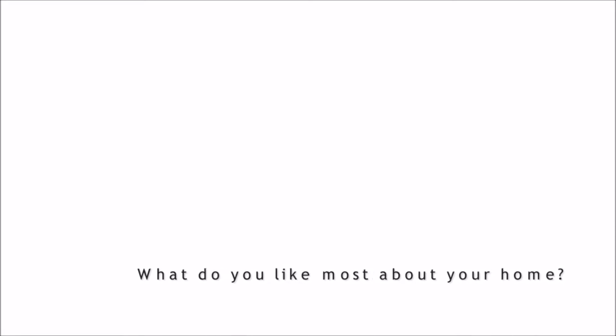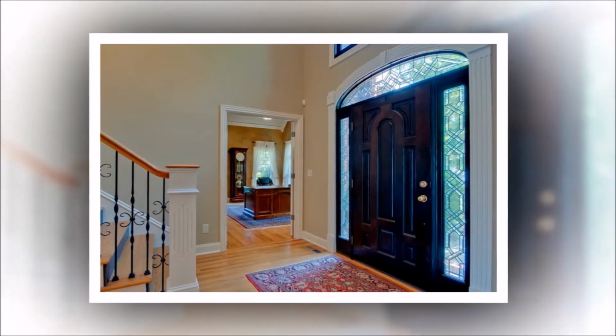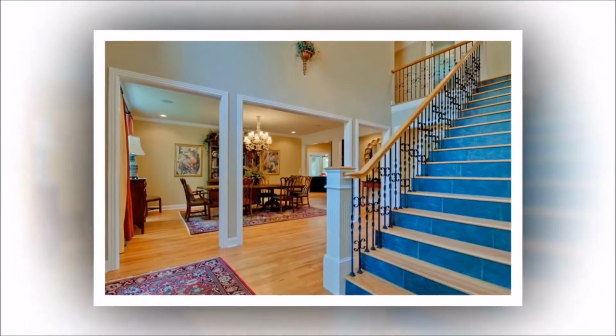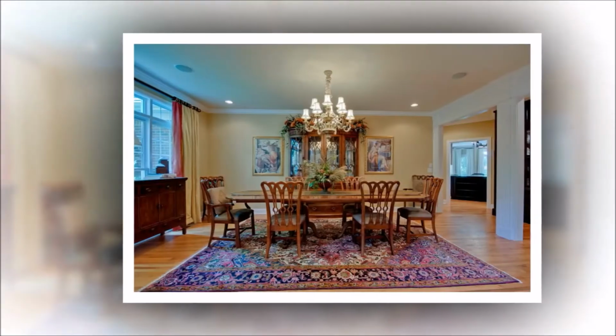I love the open floor plan and the spacious, light-filled rooms. From multiple rooms, the kitchen, living room, master bedroom, upstairs bedroom, sunroom, and media room, the view of the lake is breathtaking.